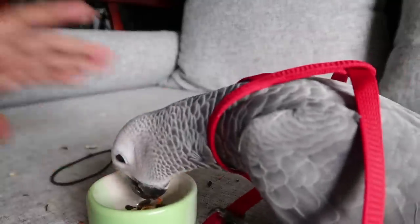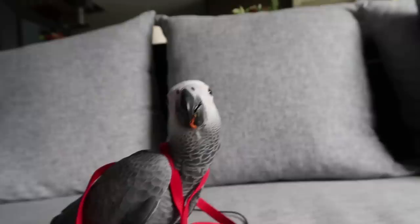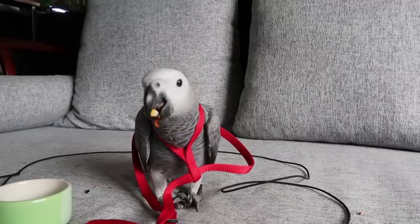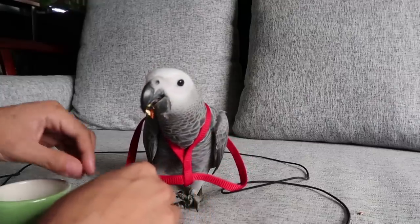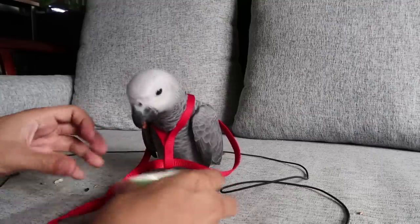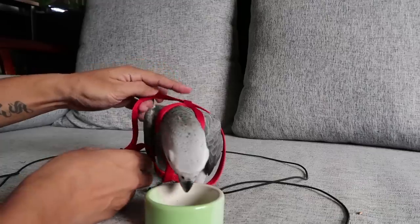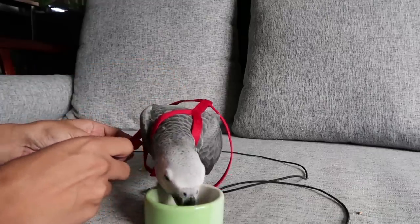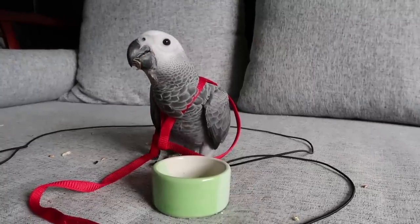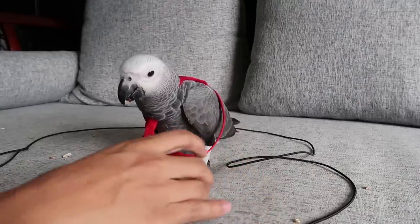Here, have more seeds. Okay, sorry. She's like, why are you laughing? We're not laughing at you. We're just really happy you love the seeds. Here, more seeds, while I make this a little bit tighter. It's a nice color. My aunt says it's a nice color, because red is her favorite color. And you love these seeds, don't you? Here, there's more seeds.